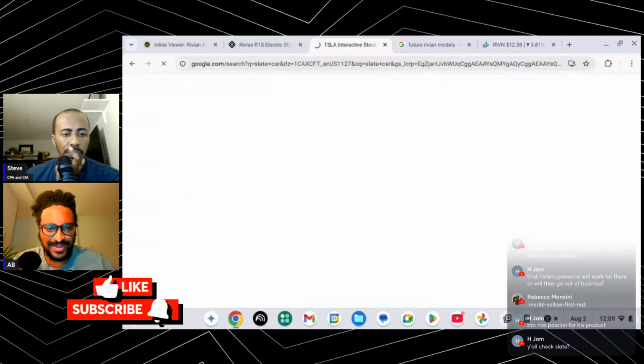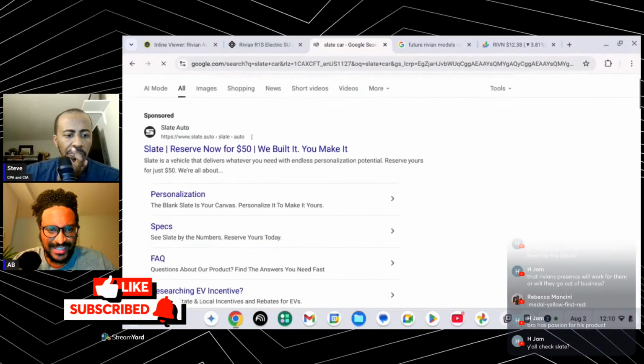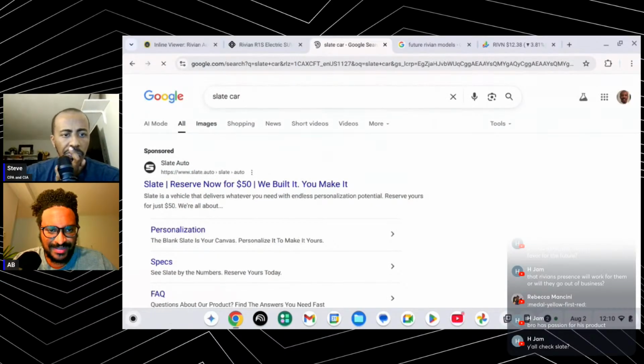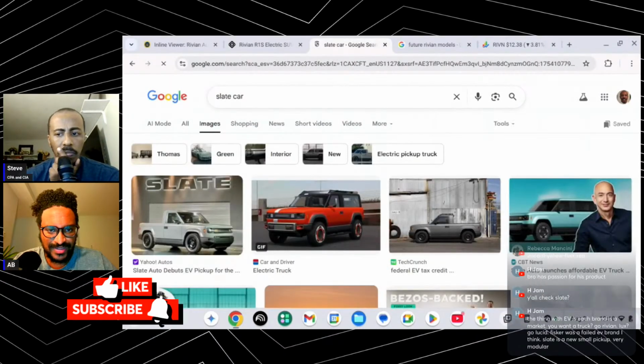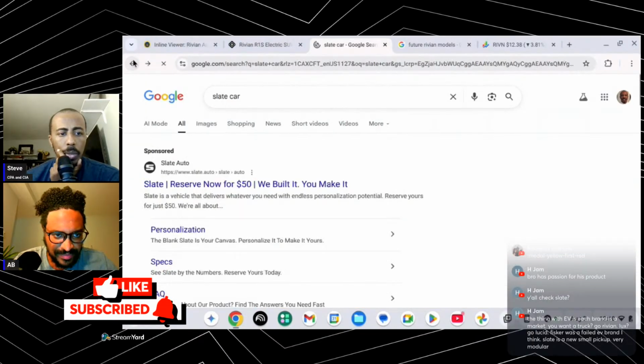That pickup looks cool. $50. Is that all? Right there, number one. Slate.auto. No, you just had it. Oh, I was just trying to see the image. Oh, so it's another car company?